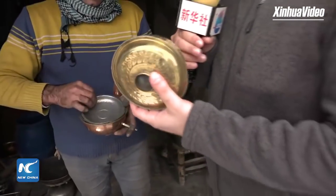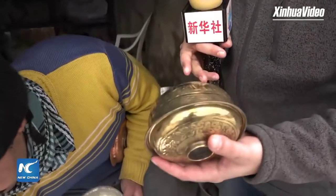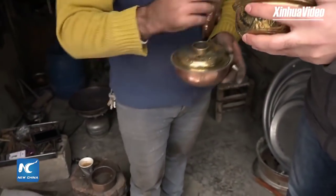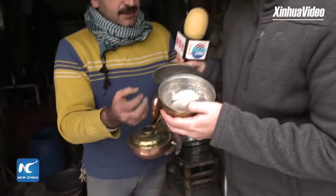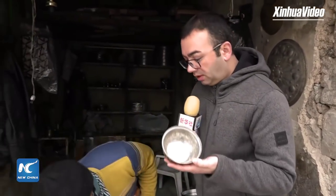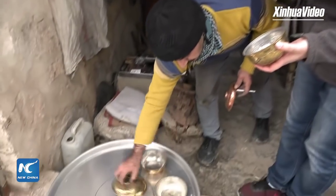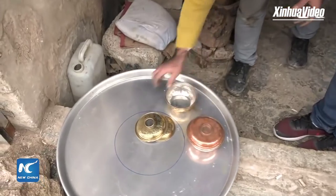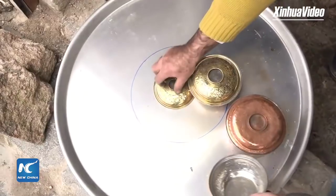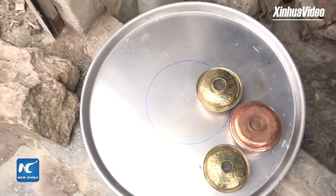So he has made some prototypes, these handmade copper pieces. This is used for soup. People use it for soup. And he has made several as prototypes because he said that he keeps them here to show the customers about his work, and if they want, they can order some of it.